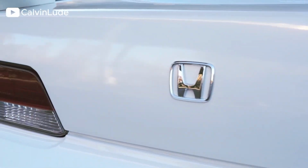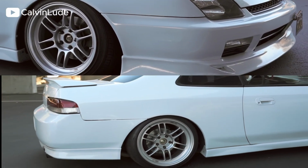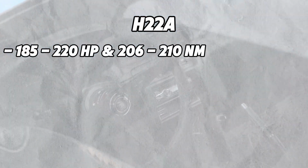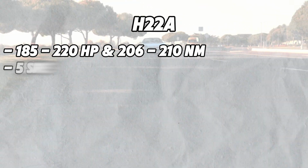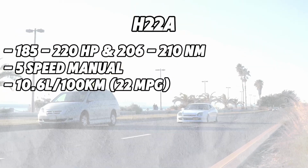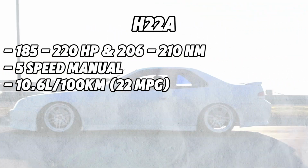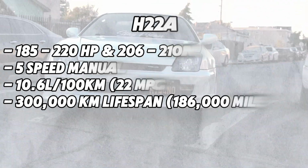The H22A engine is a 2.2-litre naturally aspirated inline-4 engine. The power output varies from the top as I mentioned. It goes from 185 to 220 HP and 206 to 210 Nm of torque. There is a 5-speed manual transmission and a combined fuel consumption around 10.6 litres per 100 kilometers, 22 mpg. Yeah, the fuel consumption is a bit high, but you get a lot of fun from the car. The engine lifespan is around 300,000 kilometers.